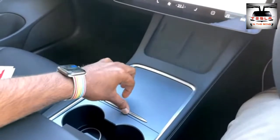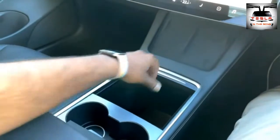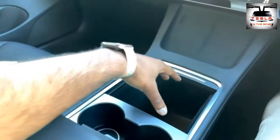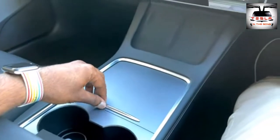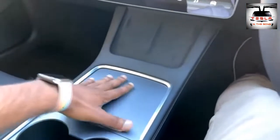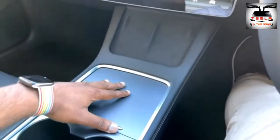It's really good. And instead of pressing to open, you need to slide to open now. So the whole thing has changed a wee bit. It's pretty cool. I like this version, I must say. This is sort of a divided opinion among fans and people who are Tesla owners. But I love this because I'm used to this. I've had this on the Model X and Model S, so I really love this.